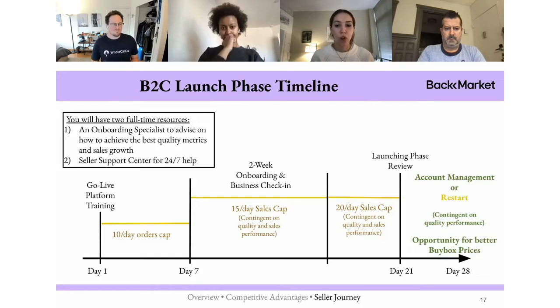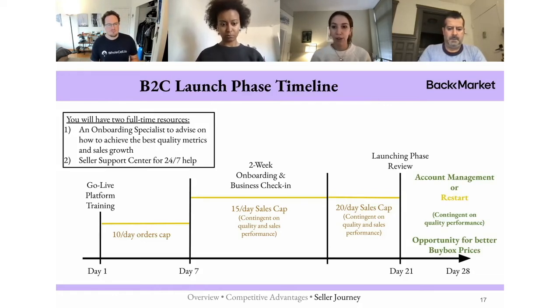Awesome. So when you get started on Back Market, we have a launching phase trial period to make sure that it's a good fit for you and a good fit for us. After the new business developer gets your account all set up, you're passed on to an onboarding specialist whose full-time job is to make sure new sellers on our site are having a good experience, getting familiar with their site, and taking them through this period where they can get more sales growth and make sure they have high quality metrics, which will help them gain the buy box and get more sales.